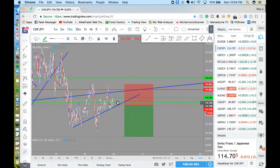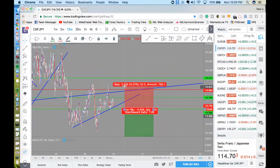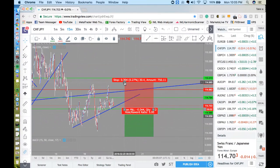Or let me grab this level here, that level. So probably more or less be entering down here. And easy with a 23. So if you want to be super safe, you can put a 30 pip stop loss on that and keep it super, super safe. So that's kind of what I'm looking for on CHFJPY.